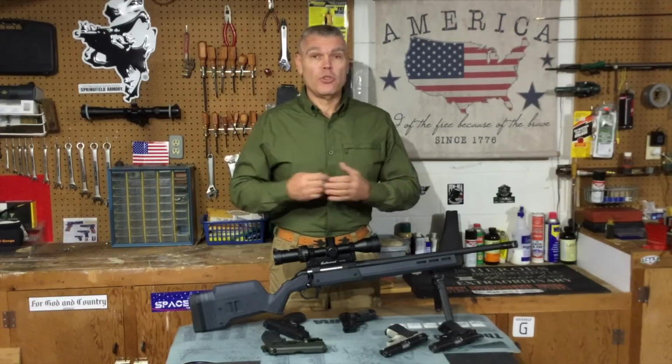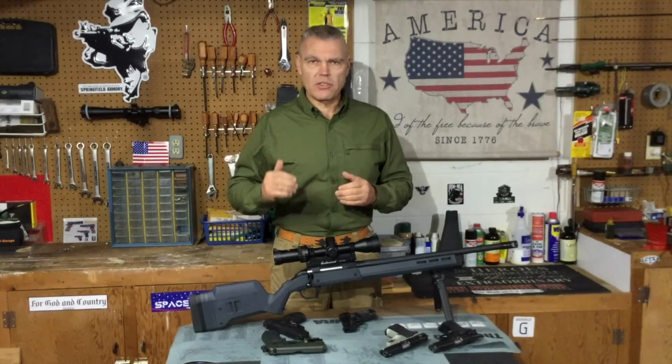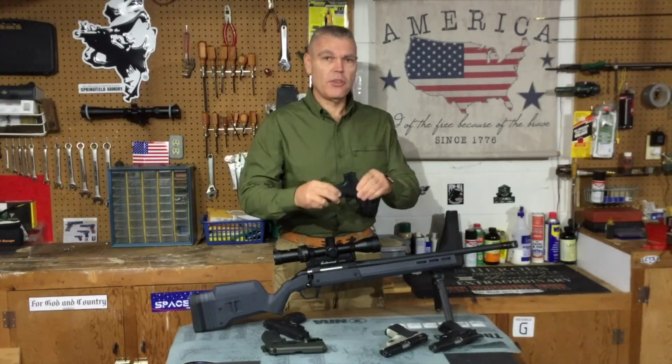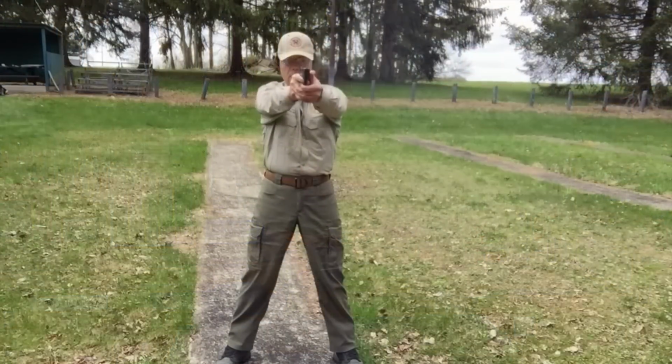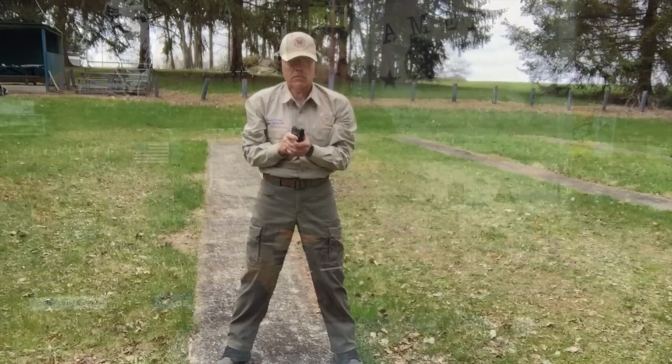The next firearm to join my collection is one that I was interested in from the first time I heard of it, and the more I learned about it, the more interested I became, and I was very happy to finally add the Springfield Armory Hellcat to my collection. This is one that, particularly as the weather has gotten cooler, I have carried more and more.